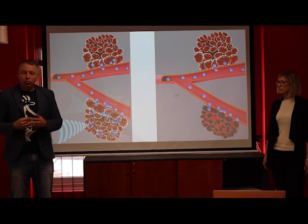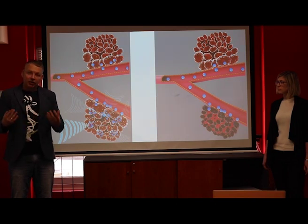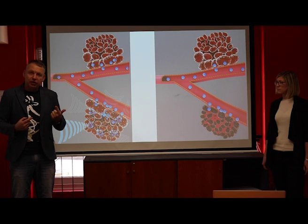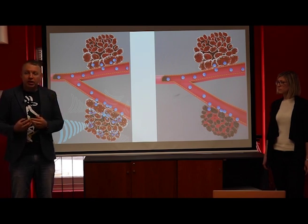But also what happens with the ablation, the thermal ablation, is that the immune system in our body is activated. So in this situation, we are combining three modalities: the thermal ablation, localized and targeted delivery of the drug, and the activation of the immune system. And this is all required because our tumor is heterogeneous and responds differently to each of the modes of the treatment. So we want to achieve the synergies of all three modalities.